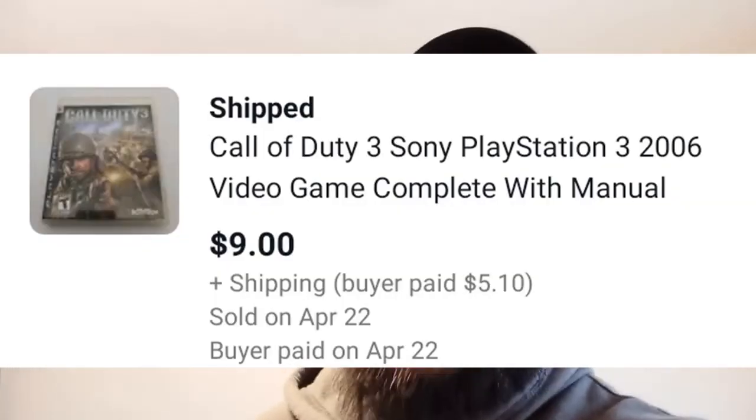Okay, guys, so I need to go over these sales with you real quick because I'm in the middle of a garage sale, but I wanted to show you guys what sold over the last day or so. So it's all packed up right there, so I can't really show you the items, but I'll pop the comps up on the screen. So I got Call of Duty 3 for PlayStation 3. I paid $3 for it. I sold it for $9 plus shipping, so not a lot of profit.